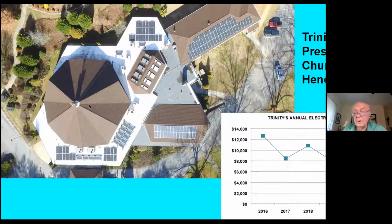Trinity Presbyterian, by way of comparison, is about the same size as Rampart Presbyterian. We have about 300 members in the nominal list, and about 180 or 200 active. During the COVID times, we have about 100, 120. Huge program. Basically, installing the solar panels on the church represented an additional contribution of almost 20% of the total annual budget.